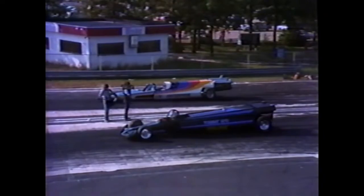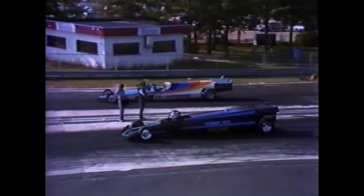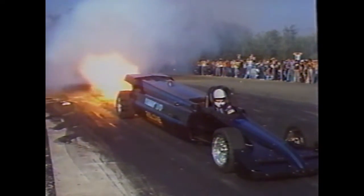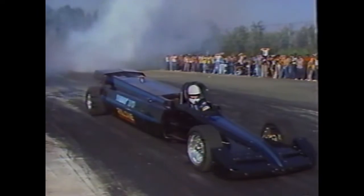Of course, I grew up with the sport, so it was a challenge all the time. We were constantly changing cars, upgrading the thing. Now it's become a little stagnant because we've come to the state of the art. Well, where do you go from here? That's the deal. After you've bounced down the track at 260 miles an hour, what do you do for an encore?